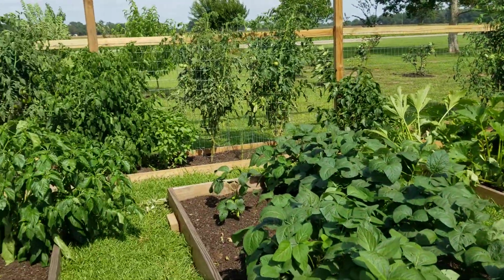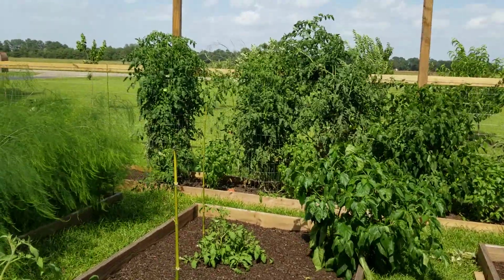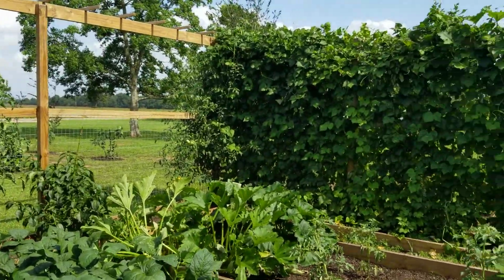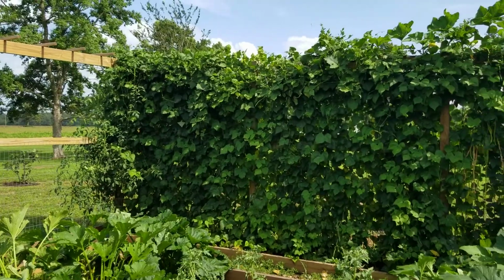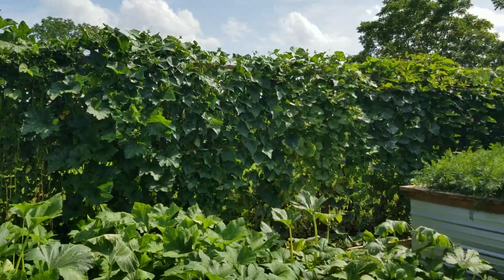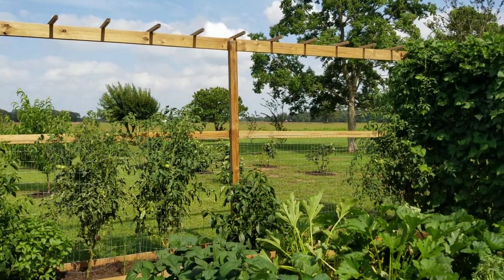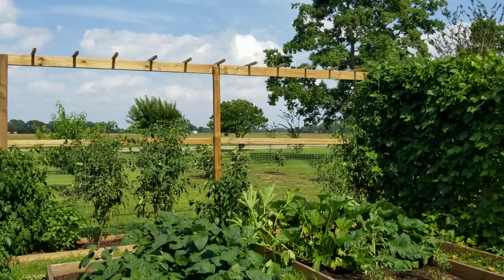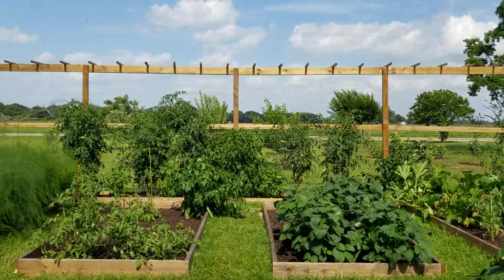So when you're laying out your garden, keep in mind where your shadows are in the morning time, midday, and late in the afternoon so you can plan accordingly. And also make sure your rows, like that right there I would call a row, that back fence, travels east to west. That way you don't have to worry about it casting a shadow over your other vegetables.